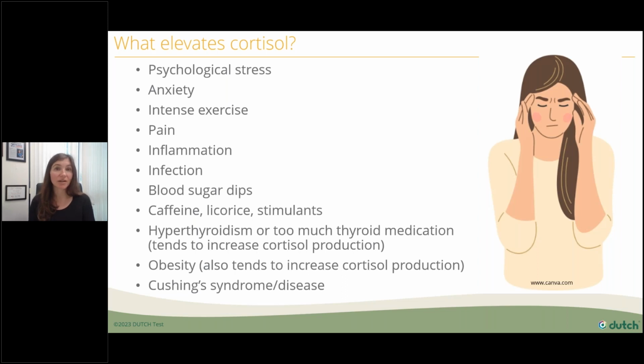Pain. If you have a PCOS woman who gets migraines often, you see this on Dutch testing all the time. They report a migraine on the day they tested and their cortisol is off the charts. It's amazing how pain or even illness can affect your cortisol. So if you've got a woman with PCOS, she's got high androgens and she's getting migraines all the time, if you can help reduce the pain from the migraines or the severity, how often it occurs, that's probably going to help her PCOS also. What else elevates cortisol?